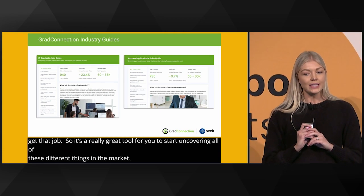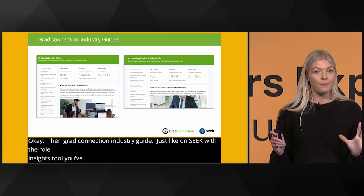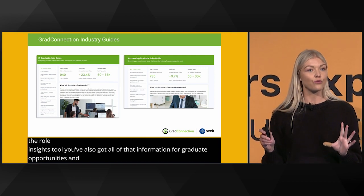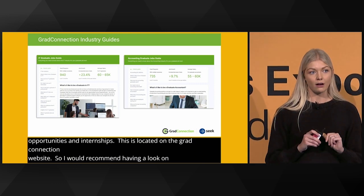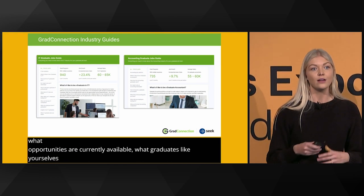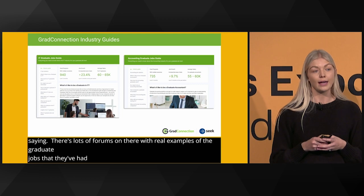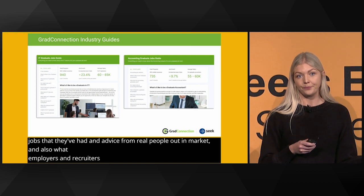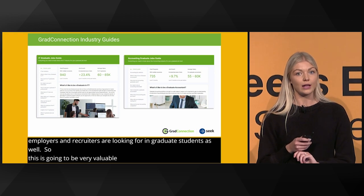Okay, and then Grad Connection Industry Guide. So just like on Seek with the Role Insights tool, you've also got all of that information for graduate opportunities and internships. And this is located on the Grad Connection website. So I would recommend having a look on there and seeing what opportunities are currently available, what graduates like yourselves are saying. There's lots of forums on there with real examples of the graduate jobs that they've had and advice from real people out in market. And also what employers and recruiters are looking for in graduate students as well. So this is going to be very valuable for your early planning.